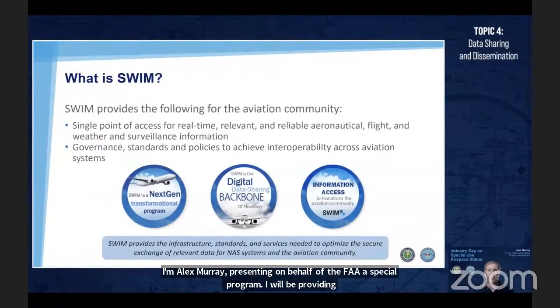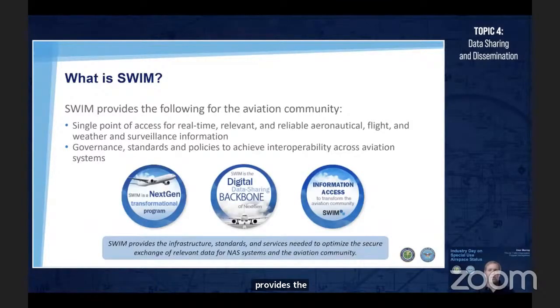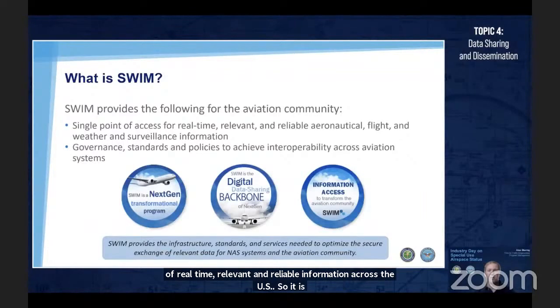Quick overview of SWIM. SWIM stands for System-Wide Information Management. SWIM provides the messaging infrastructure, governance standards, and services needed to optimize the secure exchange of relevant data within the National Airspace System, also known as the NAS. SWIM provides a single point of access for the system-to-system exchange of real-time, relevant, and reliable information across the NAS. SWIM is the digital data sharing backbone of the FAA's NextGen initiative. NextGen is a series of interlinked programs, portfolios, systems, policies, and procedures that are implementing advanced technologies and capabilities to dramatically improve the operations of the NAS.